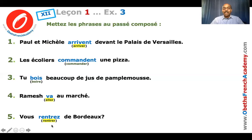Now, did you notice, for all these 5 verbs we've got the infinitive form, but I've highlighted only 3 verbs, arriver, aller, and rentrer, with this yellow shade. It's for a reason. When you want to conjugate a verb in passé composé, you have 2 auxiliary verbs. You can use either avoir or être.